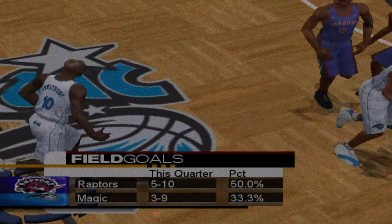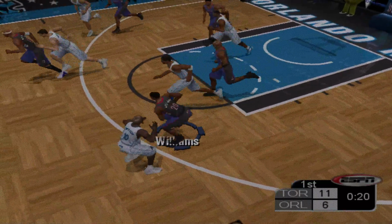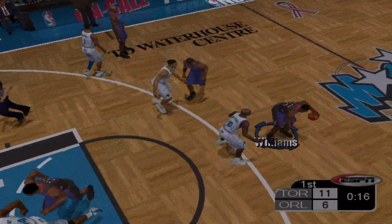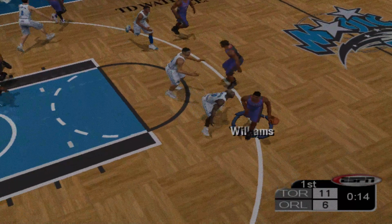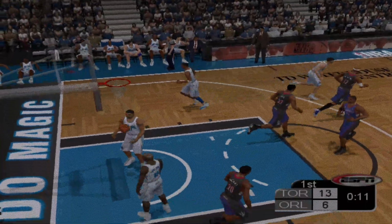The Magic work it up court. They're shooting 33% from the floor. Passes. Stolen. Williams rises, gets the lay-in.